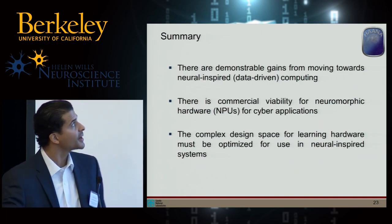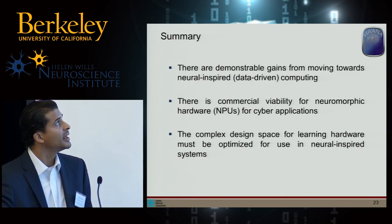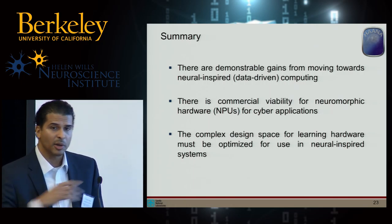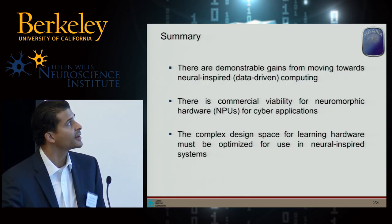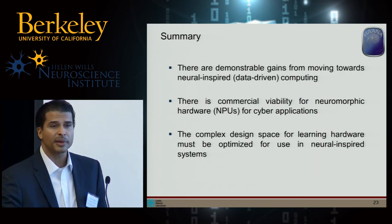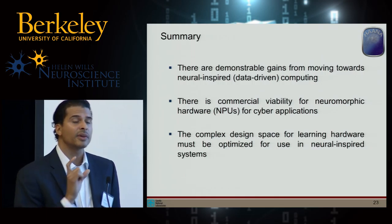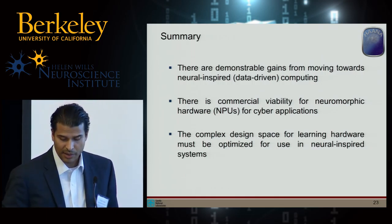Just to summarize, I'll highlight a couple of things from the talk. There are demonstrable gains from moving towards neural-inspired, in other words, data-driven computing, and we walked through a couple of the publications or near publications that we focused on for that. There's commercial viability for the neuromorphic hardware that we're developing, this idea of data streaming and being able to look for patterns in very rapidly moving data streams. We think there's a very good commercial application there.